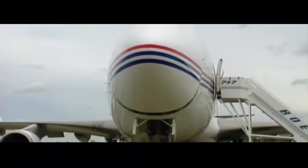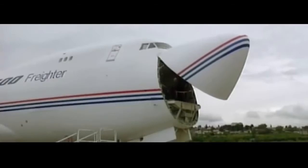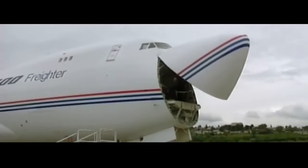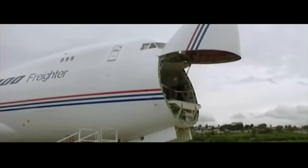We looked at a lot of different schemes, and one concept was to put a nose door on the airplane, or some way of loading freight from the nose. In a radical design move, cargo will enter through the nose. This places the flight deck above and out of the way. And so that famous hump is born.